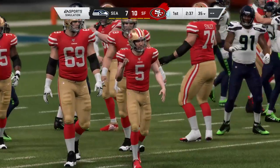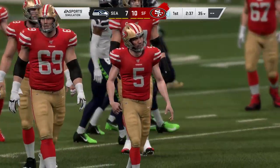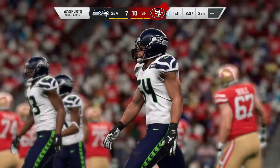Yeah, a big play here for a touchdown. Extra point by McLaughlin is up and good. And the lead is now 10-7.